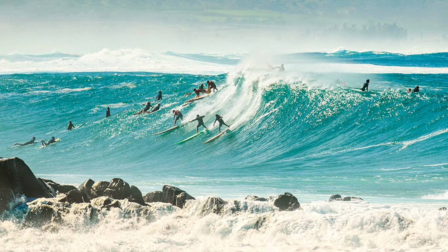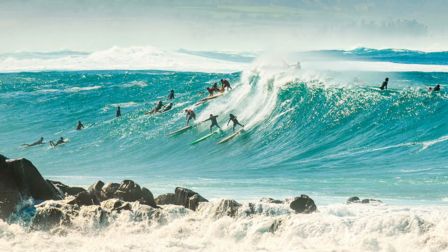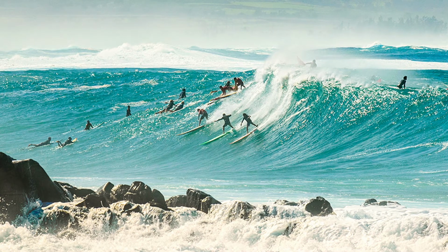Yeah, because you need the volume, you need the giant boards to pick up enough speed to get into the wave. The short boards would never get you into the wave, and that's why they introduced jet skis, so that they could use much shorter, more high performance boards.